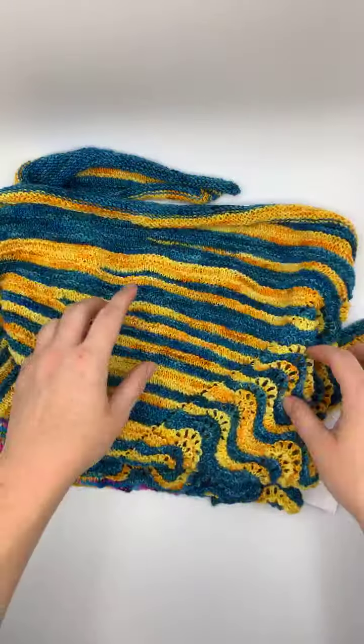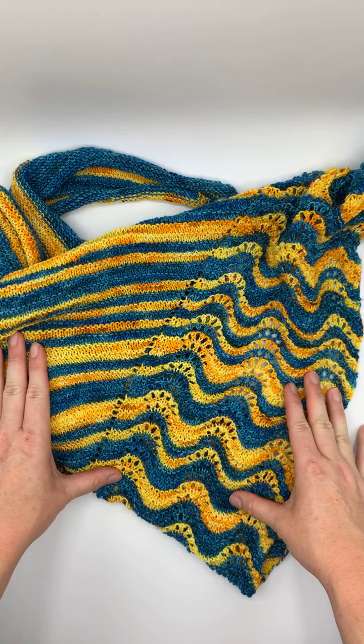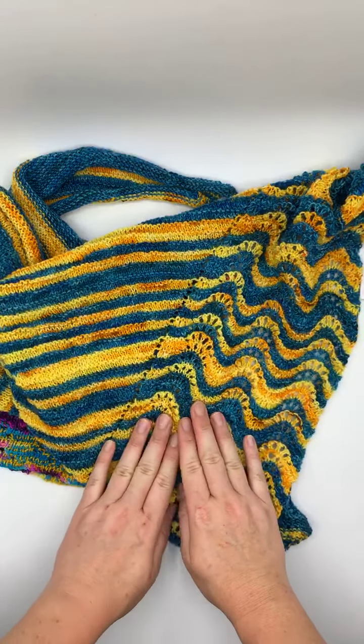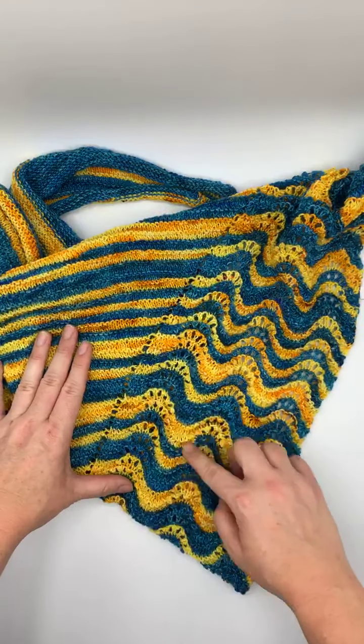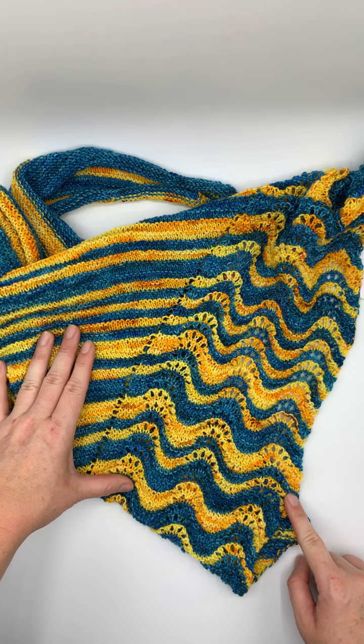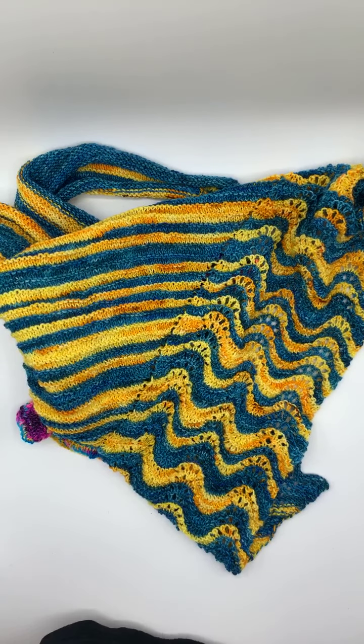Now this is more of a lesson in primary, right? Because blue and yellow are primary. And these are two separate skeins. So you're not going to find any green. But look at the movement on that. Isn't that gorgeous? So yeah, find Laurie B.